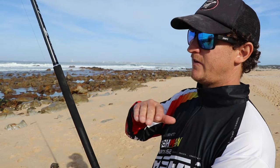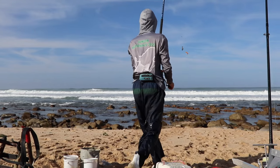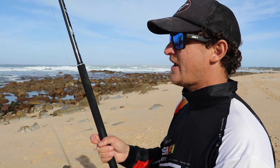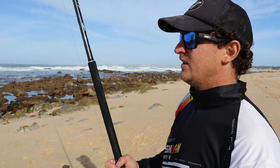But just a word of caution, a spot like this, it's very shallow. If you look now, you can walk all the way out, no problem. And then the sets come and it's only waist deep. So we already had a bit of drama. One of the lighties here got washed off the rocks, but he's a trooper. Very eager fisherman, so that's good.